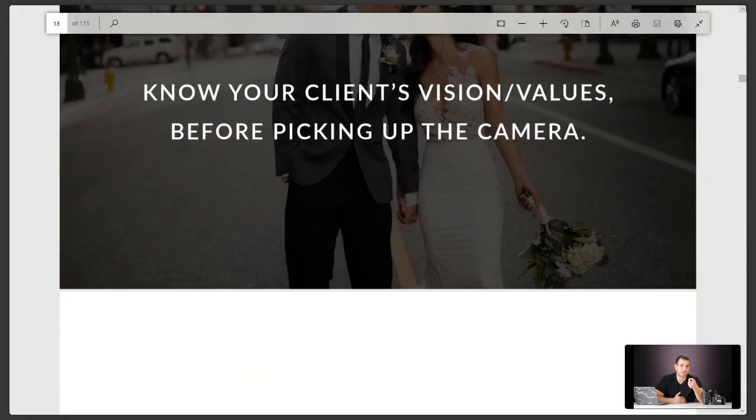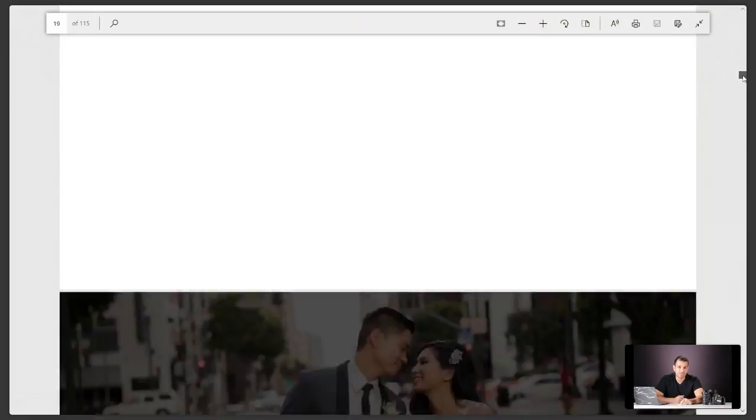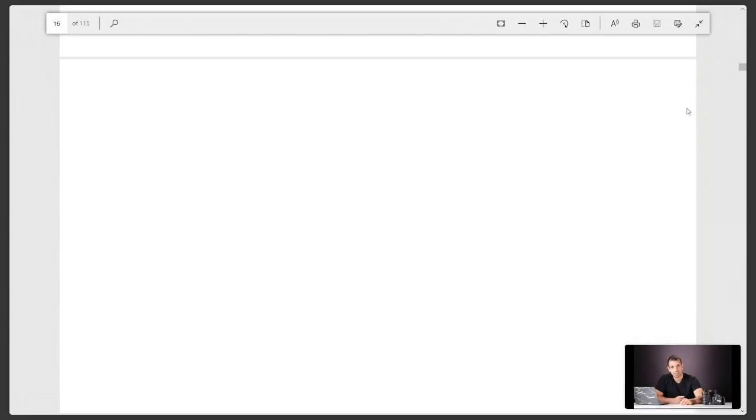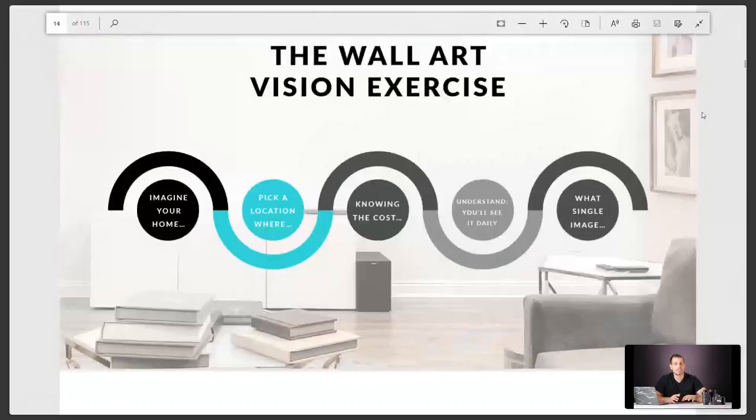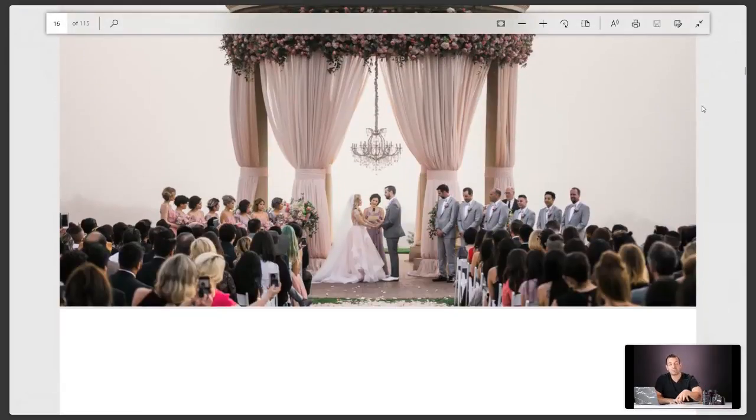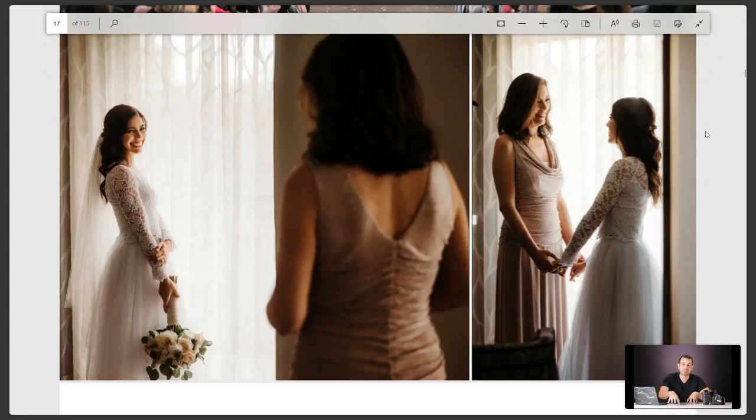Because if you ask them a question like, what kind of images do you think you want? Everybody would say, I don't know. But if you walk through the wave, they can all get to that place, and they can literally describe the exact images that they want. And then you work backwards to discuss the rest of the wedding day to ensure that you have time to capture what means the most to them.